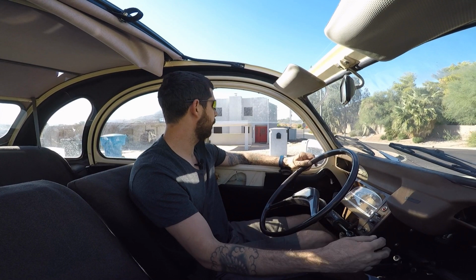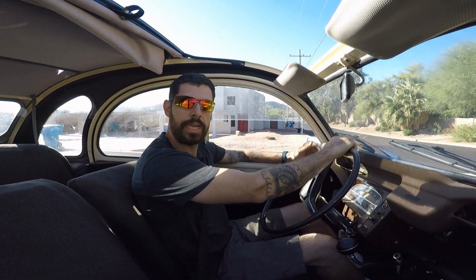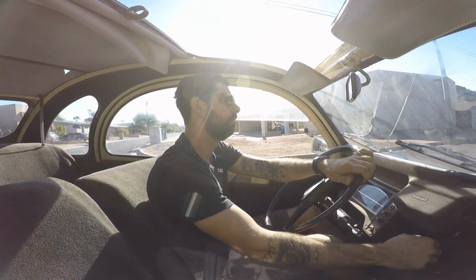So what should I do with this thing? I'm going to replace the fuel sending unit, so we've got a fuel gauge, and I'm going to rebuild the carburetor so that it runs a little better and doesn't die on me. But other than that, what should I do? Let me know.